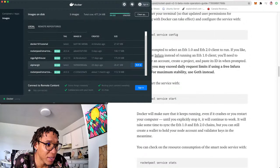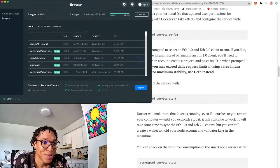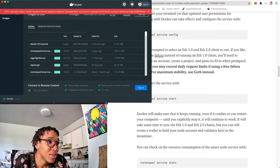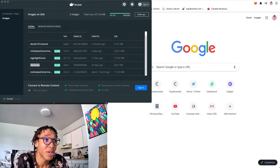Okay, the random thingy ended up being this Sigma Prime thing. I don't know what this Alpine Git thing is. Google it. I think this was the demo that I downloaded, so I'm actually gonna, yeah, I don't know what this is. I'm just gonna remove it. Well, I don't know what stuff is. Unable to remove, must force container using. Ugh. Is it something I can just Google and be like, what is this random thing running in Docker?